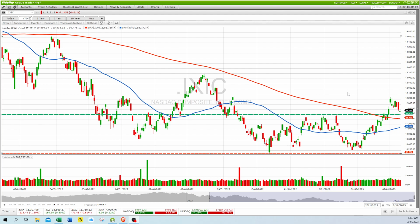Wall Street had a downbeat week after having mixed results on Friday. See here, the NASDAQ lost 2.4% for the week, and it pulled back and was sitting just above resistance at 11,600. This is a green dotted line here. But it's still above its 200-day moving average.